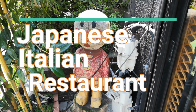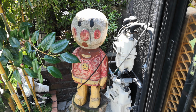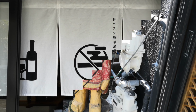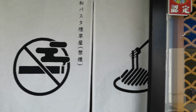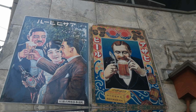On our search for Italian food here in Japan, we came across this adorable wooden Anpanman. Now, if you know what Anpanman is, he's a Japanese superhero for little kids. He's really popular here. So we found this really cool Italian restaurant. It's called Tabacoya Kinyen, which literally means tobacco store, but no smoking.